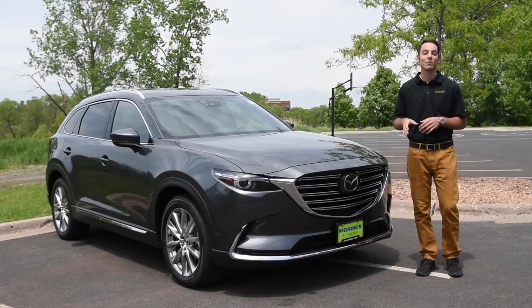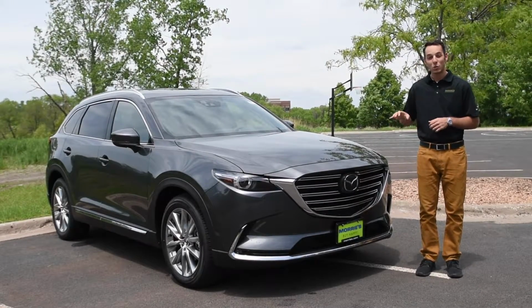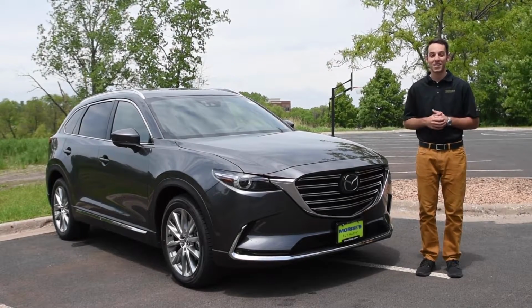Morrie's Mazda's here today with the brand new 2016 CX-9. So this is the Grand Touring model, so it's got plenty of features I can show you today. And as well, I'd like to take you on a test drive.